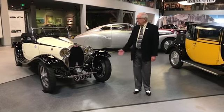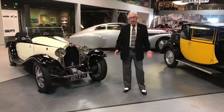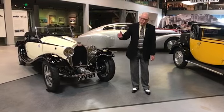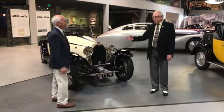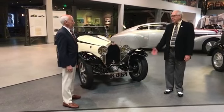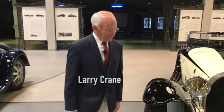What we have here today is the 1929 Bugatti Type 43/44, and to help walk us through this car is one of our longtime docents, Larry Crane, who is an interesting guy. I really enjoy that he's here. He's a well-known author, race car driver, and has published many articles, a very voluminous history of publication. And he's also a faculty member at the Art Center College of Design in Pasadena. So we're really thrilled to have you here today and to help us go in depth with this beautiful Bugatti.